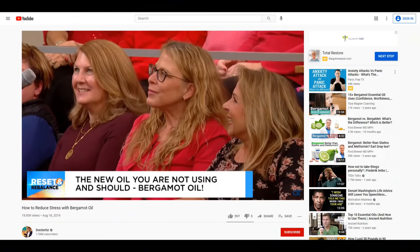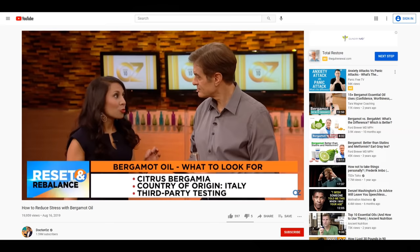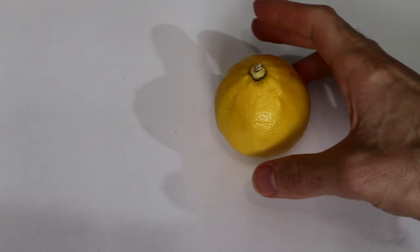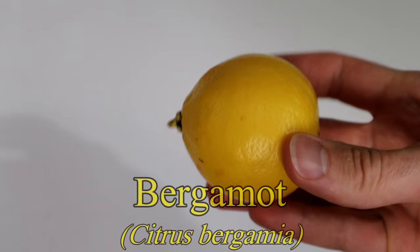Why is there a fish on the bottle? So what do you look for when you're getting bergamot oil? In the case of bergamot, we want to make sure it's from Italy because that's where it originated. Also with bergamot, it should have the active ingredient citrus bergamia, which is what gives it all these great properties that we're talking about. Citrus bergamia is the scientific name for bergamot.